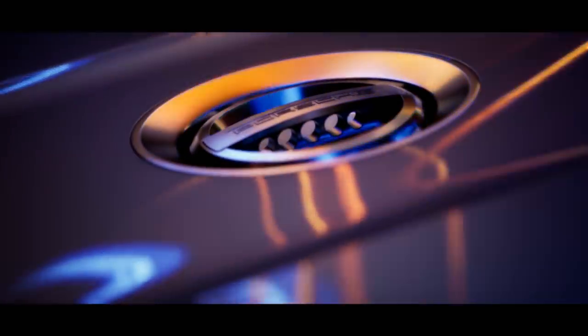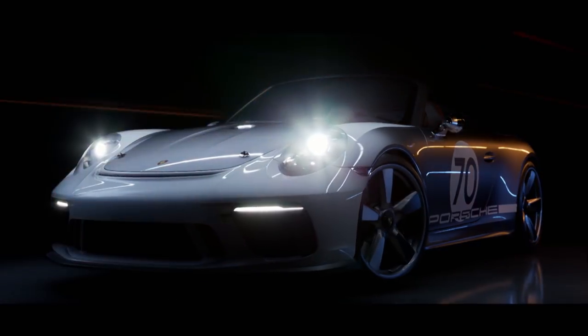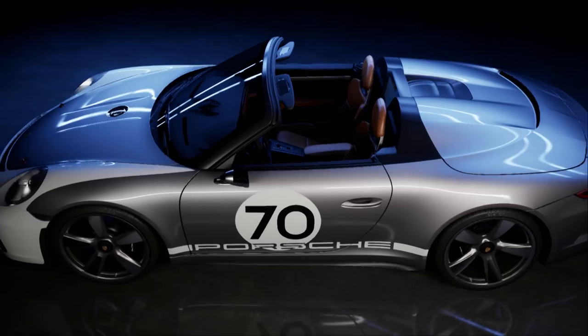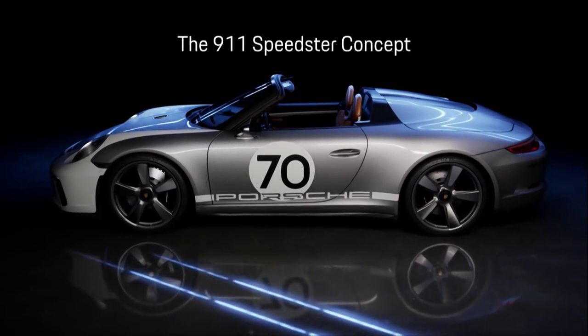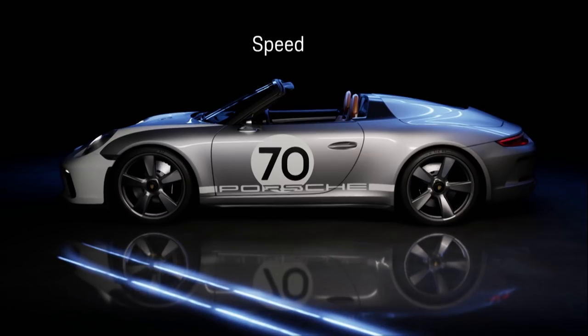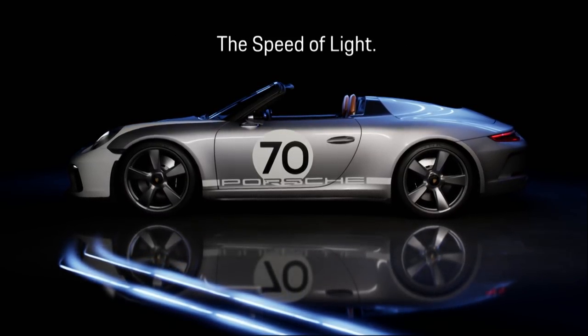The speed of light, a universal constant, never diminishing, never ending. Seventy years of unrelenting progress. The Porsche 911 Speedster concept. The speed of light. Wow.